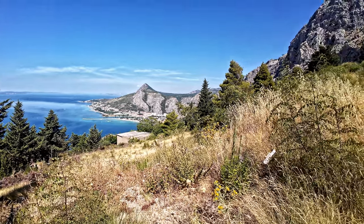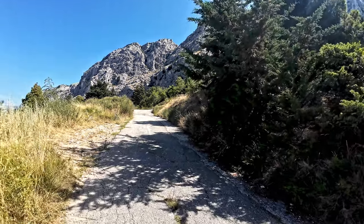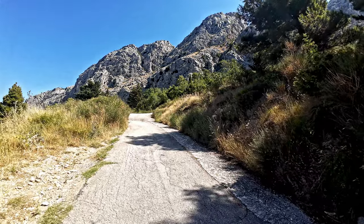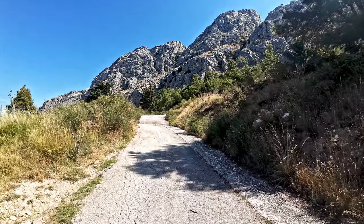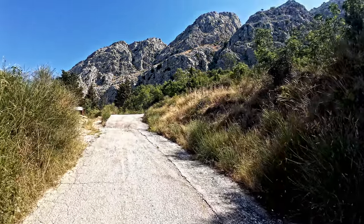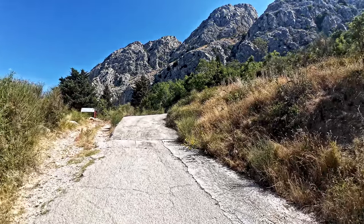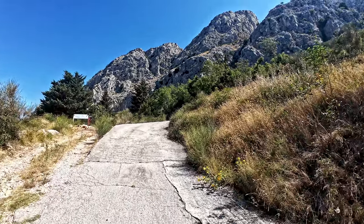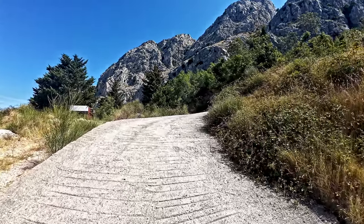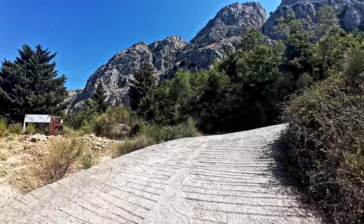And this is Omiš with its rocks around. Let's go a bit higher. Hope there is a shade along the way. Because it's very hot. We are very low. The peak is located at around 800 meters, so under 1000 meters it gets very hot.